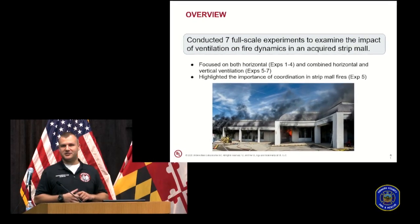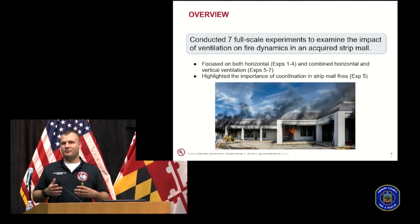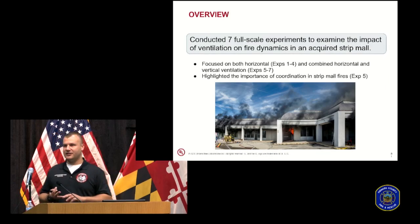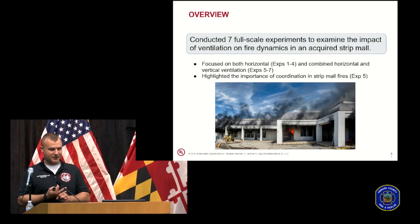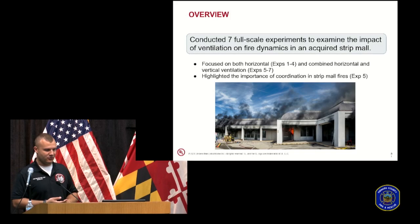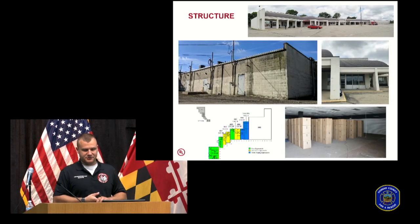We conducted 7 experiments. The experiments here were primarily looking at ventilation, not so much suppression or coordination, but really to try and open our eyes and say, how do fires burn in this structure type? We focused on horizontal ventilation and then a combination of horizontal and vertical, and did some experiments highlighting the need for coordination. This was our structure here.